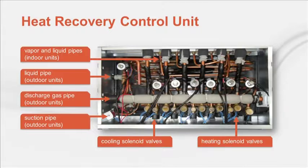But the heat recovery control unit can even do more. It can take the waste liquid from a heating zone and direct it to a cooling zone. This is how simultaneous heating and cooling is accomplished.